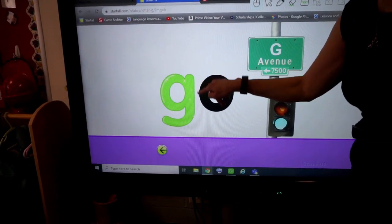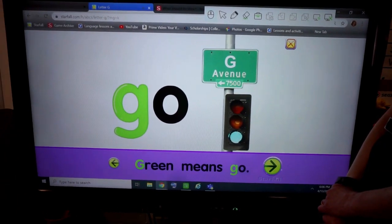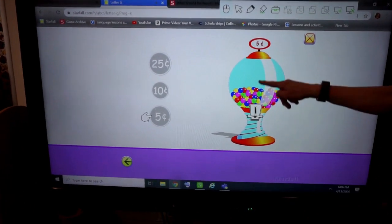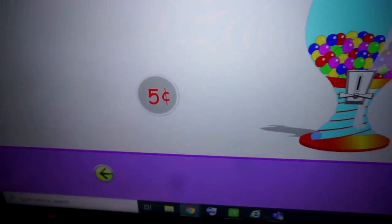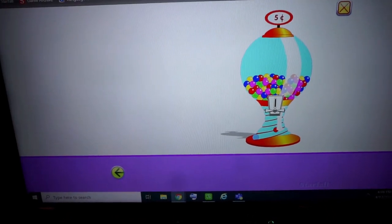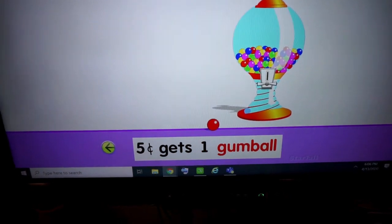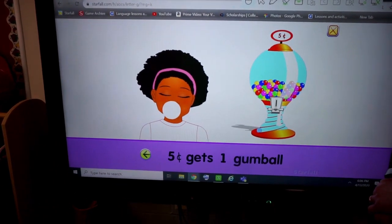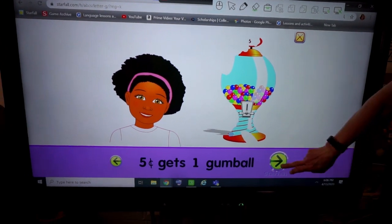Ooh, it's a sight word. G. Go. What do you mean to go? G. Tap a coin. Hmm. Well, it says it's 5 cents, so I'm going to tap the 5. 5 cents. $0.05 gets 1 gumball. Oh, that looks like fun.